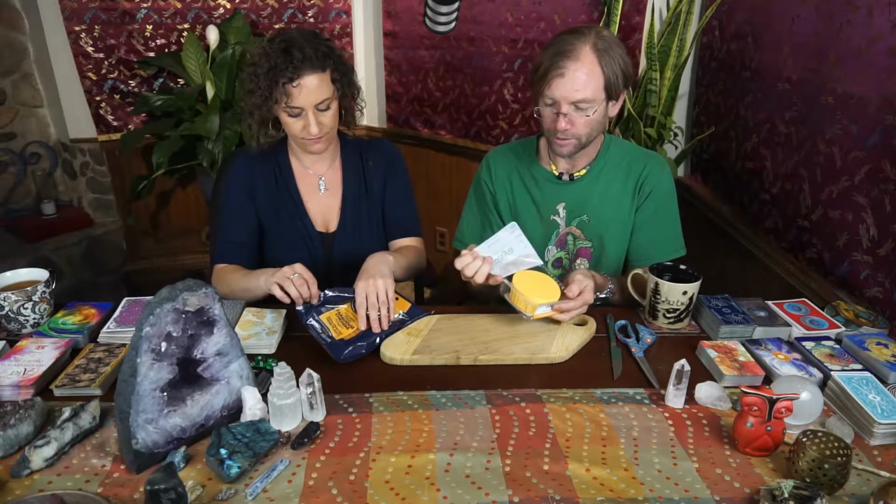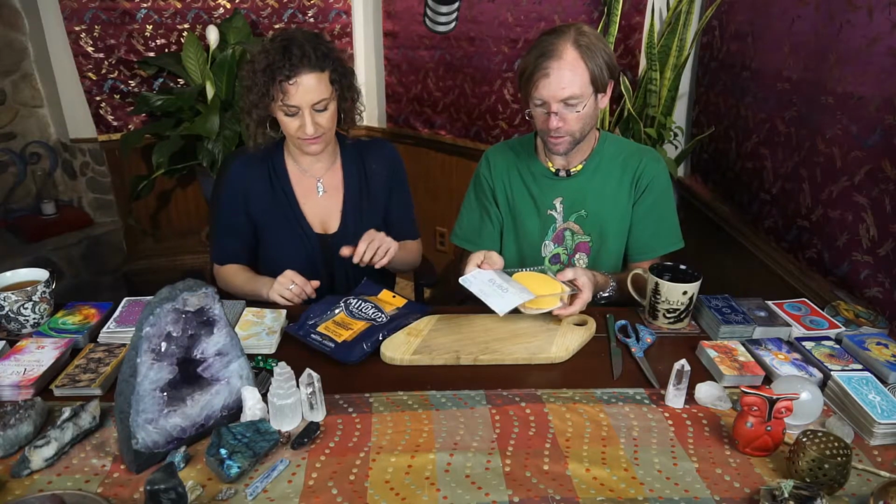But I am going to try this Miyoko's cheese today because it looks so good and I have not tried it. And I'm going to try it next to the Daiya Cheddar, just for comparison. I don't know if she wants to do that or not, but I just thought it would be nice to have them side by side.